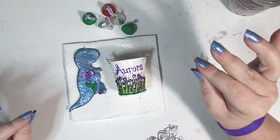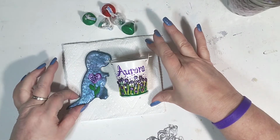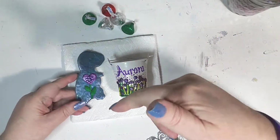These turned out so freaking cute. Oh my god, these are just adorable. I'm just in love with them. I'm gonna be hanging this off my rearview mirror in my car. I just think that's adorable.